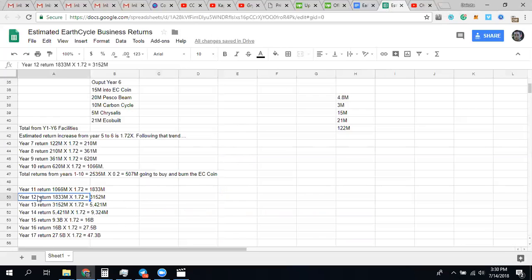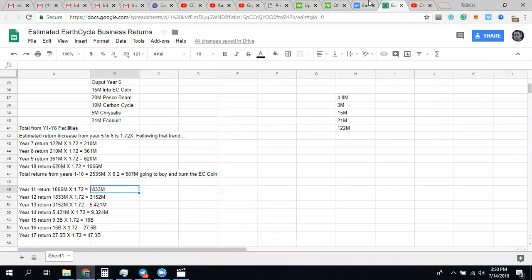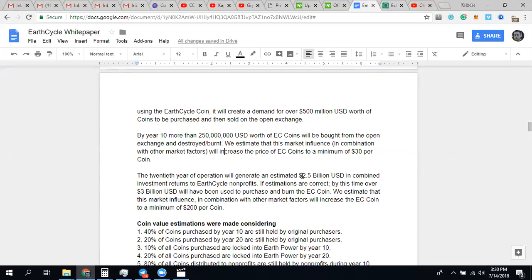Again, as the time goes on with the compounding interest rating, it starts to get ridiculous until our original 30 million investment is now in the billions. Again, assuming we're going to experience large losses with these businesses, we slim that down a lot. And instead of assuming we're going to be getting upwards of 100 billion per year, we're just going to figure we're going to get a nice 2.5 billion in during the 20th year of operation, which will mean that we're going to have at least $3 billion going to purchase and burn the EarthCycle coin. And we estimate that this market influence in combination with other market factors will increase the price of EC coin to a bare minimum of 200 per coin.